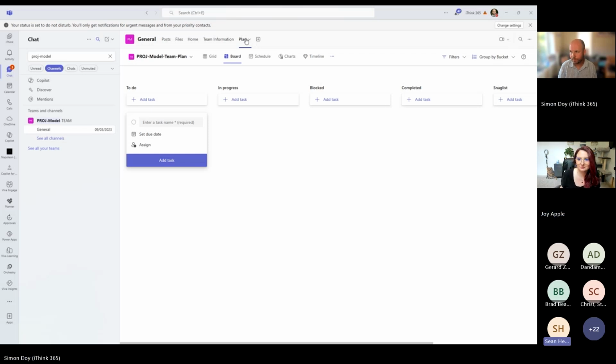One last question, and I'll shut up then. The one thing that I had seen before around Planner, which is a kind of a constraint, is the lack of Gantt charts. Is there Gantt chart capability now in Planner? That's a premium feature, isn't it? I think so. Unless you have Orchestry. And that is right. Yes, I saw that. Speak, Joy. Speak.